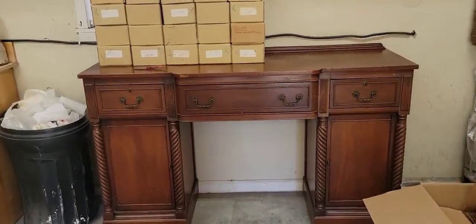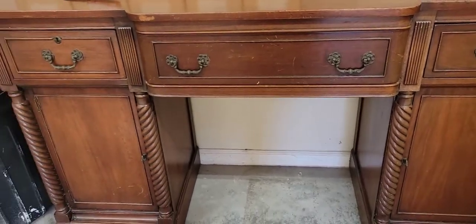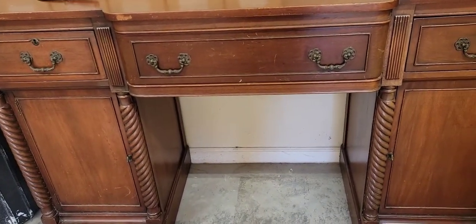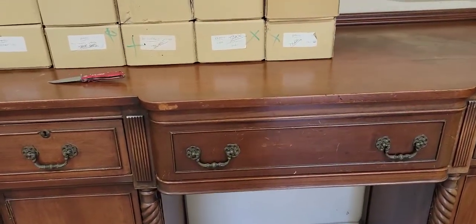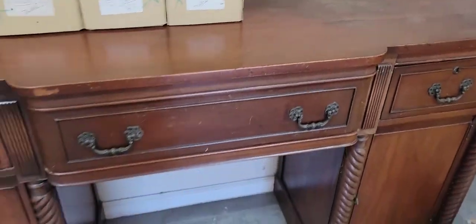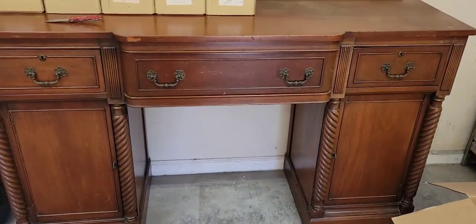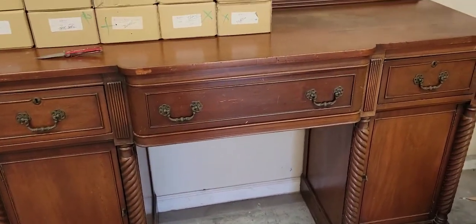We just bought this early Victorian era desk or buffet server, whatever you want to call it. Really nice. It is a vintage piece, as you can see here. Got dovetail drawers. There's part of a label inside. I got this at Habitat for Humanity. I think I paid $100. I just thought it was a really nice looking piece.